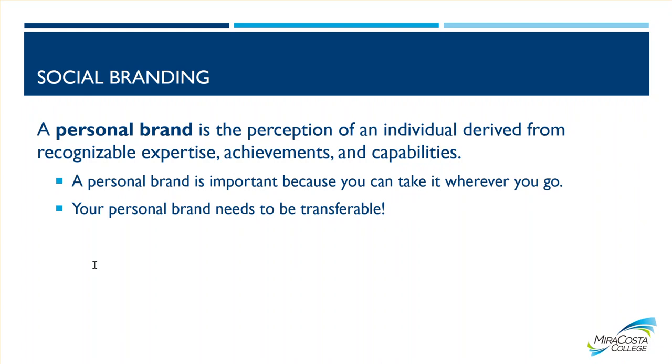A personal brand is important because you can take it wherever you go. Your personal brand needs to be transferable. So this is great for someone who's a finance director or financial advisor, maybe a realtor. Maybe you do hair and you work at a salon and you rent a chair, but really the business is you and you're selling your service to do hair, or a barber. Those types of personal brands are what you want to create.